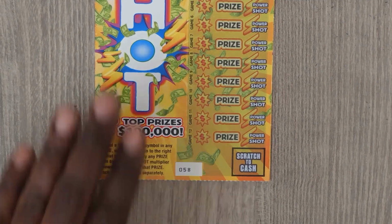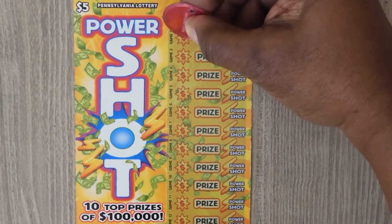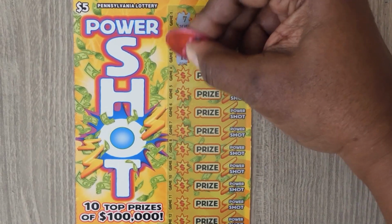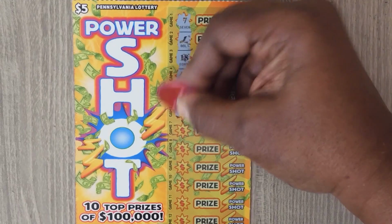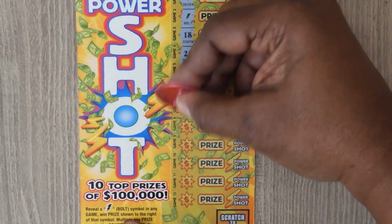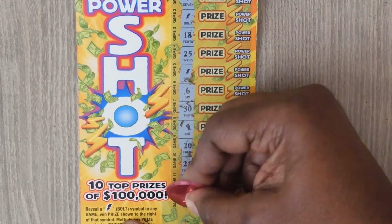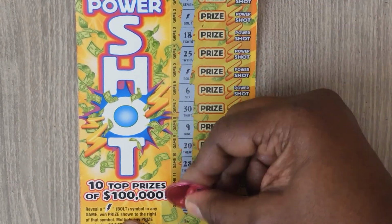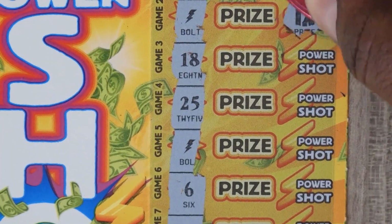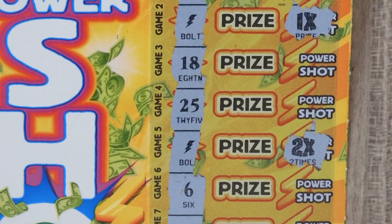This is ticket number 58. So numbers mean nothing. We're just looking for bolts, and there's a bolt. Another bolt, that's two bolts. Three bolts. Another one down here, nice. So let's check out the Power Shot. It's a 1x there. This one's a 2x.